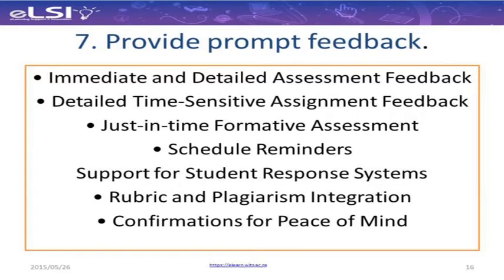Can we provide prompt feedback in the entire module? Of course, immediate and detailed assessment feedback is required in this regard, wherein detailed time-sensitive assignment feedback should also be an option. Just-in-time formative assessment should be considered. And then should also schedule reminders to students so that they should know what is happening within the module. Support for student response system. So the student should be able to respond on what you're trying to provide to them.